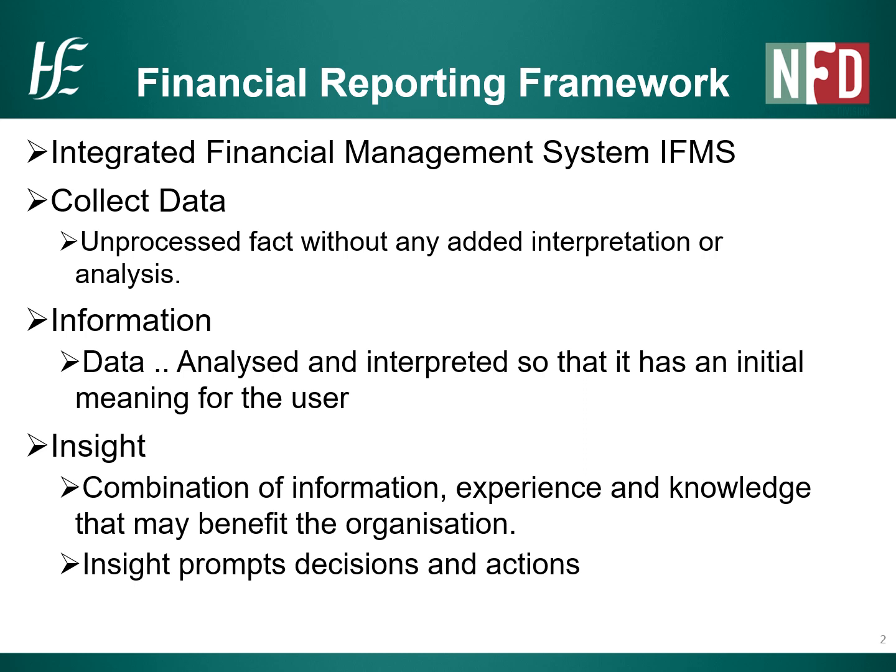The HSE is implementing an integrated financial management system, better known as IFMS, within the Finance Reform Programme. Among the objectives are to collect data that can then be processed into information and insight that will enable the HSE to maximise the efficiency and the outputs of the finance and resource inputs that healthcare needs to operate. And I believe costing is best placed to provide that insight.